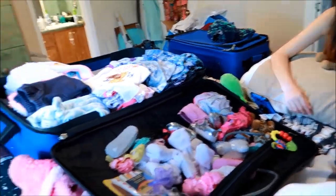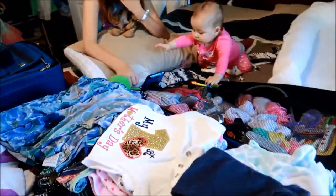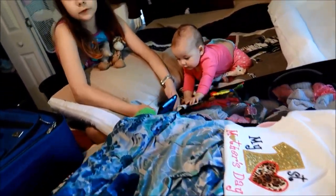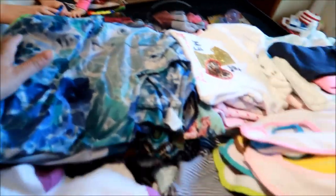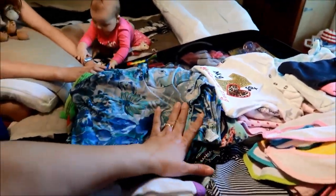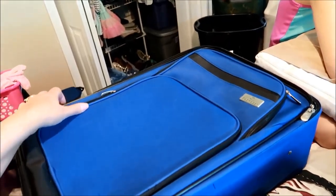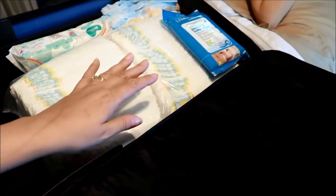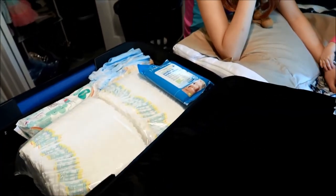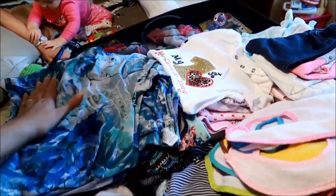Well, close enough. Anyway, I am trying to get us all packed. I'm trying to pack Journey and I in this big suitcase. So I went ahead and took the diapers out. These are my son's boxers. I had these items in there, so I just moved them over to here. They're probably not going to stay in the suitcase. I'm going to see if I can maybe lay some of them on top.